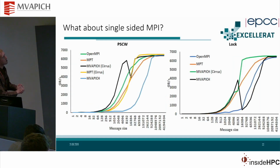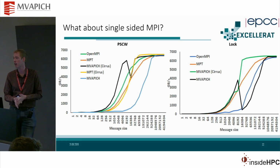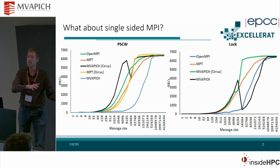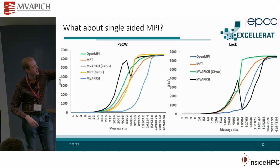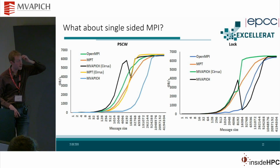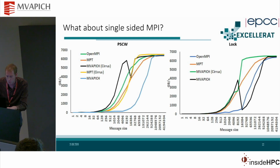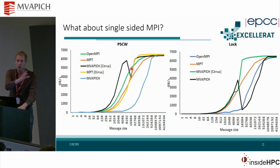And then this very last thing I wanted to talk about is we just did some runs in the past couple of days looking at the single-sided MPI performance. And I put this in because I thought it was quite interesting, some of the patterns of these different curves. So PSCW, very similar to the fences as well on the active target synchronization. We're seeing OpenMPI on the Fulhame system providing, so this is bandwidth, better bandwidth than MVAPICH. And on Cirrus, MVAPICH is going really well until this specific message size and then drops quite considerably.